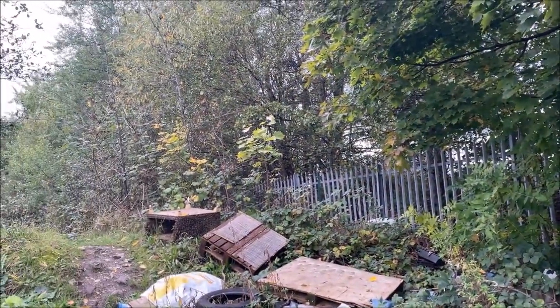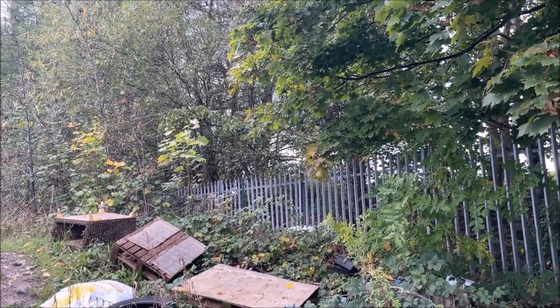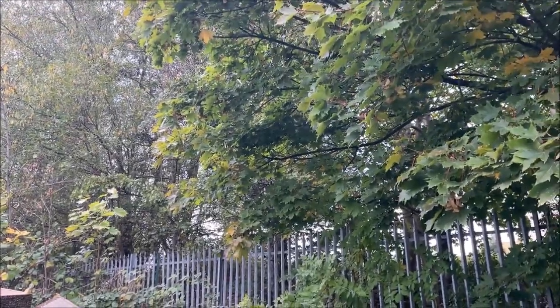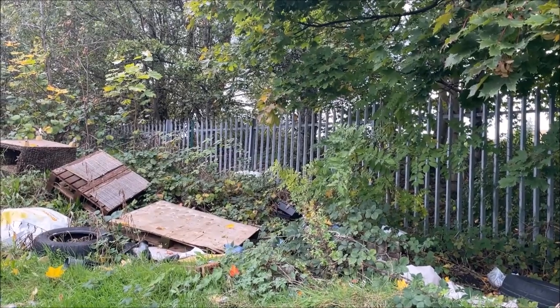This is on the ship canal, just behind Centenary Bridge. He's legged it up the tree and he's gone. So my job is done here.